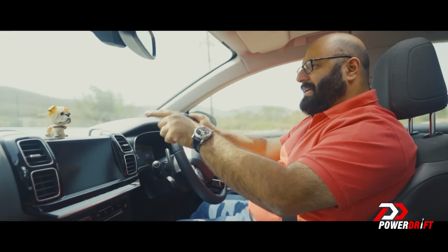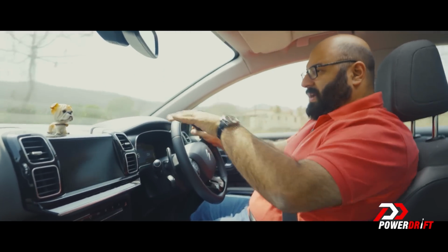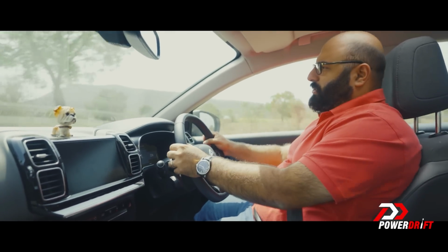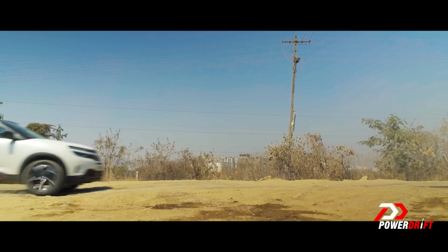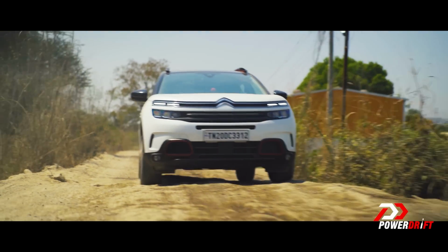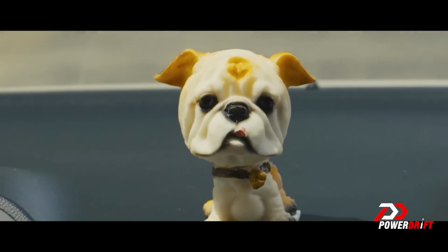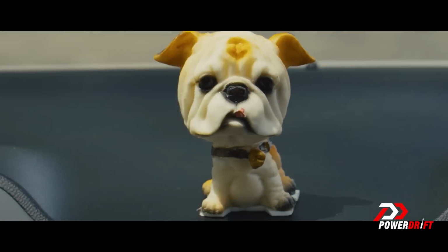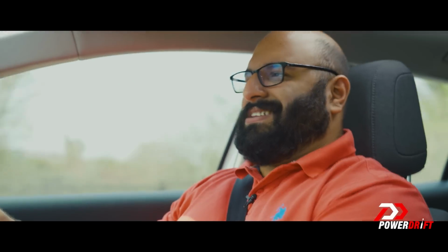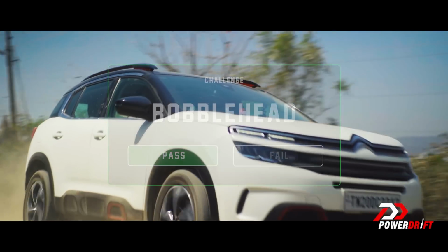Now see, he is on hard plastic on a dashboard which is actually connected to the rest of the car, while we are sitting on a lovely, comfortable, cushy, insulated seat. So his idea of ride quality is going to be much worse than what we actually get through our butts. But still, look at him. He isn't bobbling to the point where his head would fall off. And I'm not going to mince my words here. Under a crore, there is nothing you can buy which is as comfortable as this.